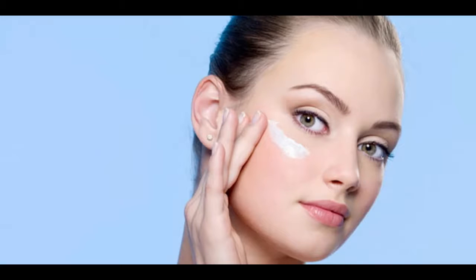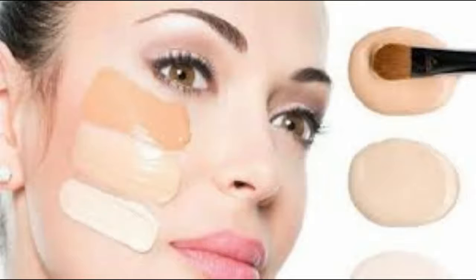Second, apply facial creams to make the face smooth so that makeup can be long lasting. Third, apply foundation on the face to cover up deficiencies in the face. The best way to apply it can be with a makeup sponge.